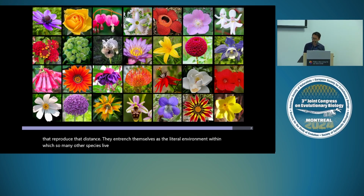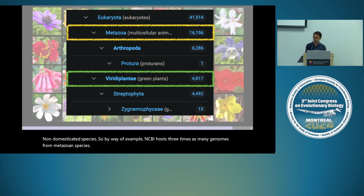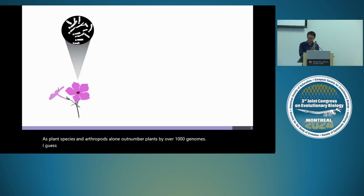So plants have evolved all sorts of unique life histories and adaptations to achieve all these things. But despite their importance to ecology and evolution, they're not very well studied from a genomics perspective, especially wild, non-model, non-domesticated species. By way of example, NCBI hosts 3 times as many genomes from metazoan species as plant species, and arthropods alone outnumber plants by over 1,000 genomes. I guess Haldane is happy, maybe myself less so. So there's a gap, clearly, in our understanding of plant genomics.